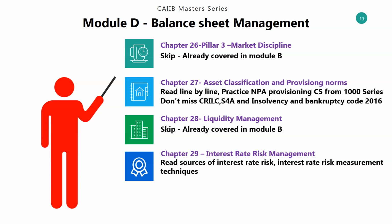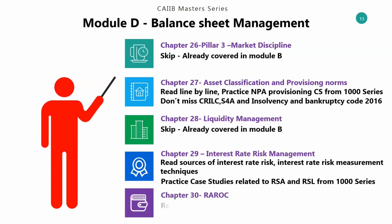Read sources of interest rate risk, then also read interest rate risk measurement techniques. Here most often you will get case studies related to RSA and RSL, that is interest rate sensitive assets and liabilities. Do all the practical case studies which are there in our 1000 series. In chapter 30, that is RA-ROC, just read economic capital and RA-ROC. It's a short chapter of hardly 3-4 pages, but questions are always asked from RA-ROC.